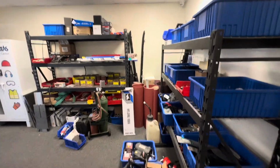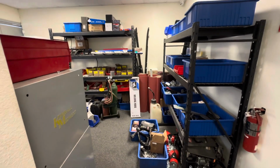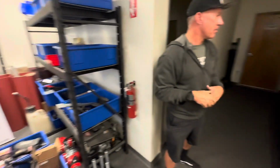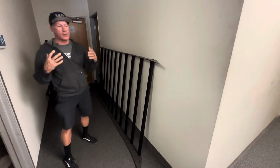Sandpapers, abrasives, everything. Different things that we test from different companies, things we put pressure tests on and different things. One of our roof racks that we're doing some other testing on right now. And so these are the things and why we do what we do here at Westcott.